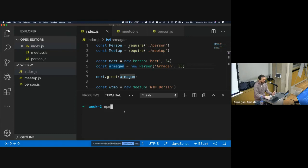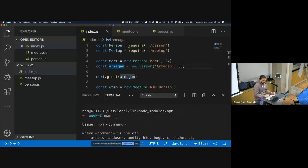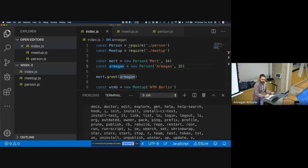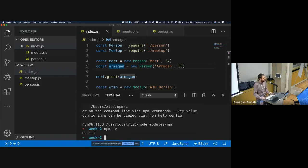So please type npm and press enter and hope that you don't see an error. When you type npm, node package manager, and press enter, you expect to see a list of commands that you can run. Or even easier, npm -v will just show you the version. Please make sure that you have access to npm on your terminal.